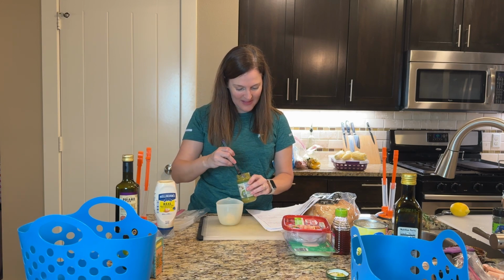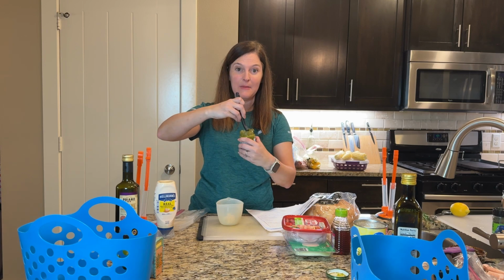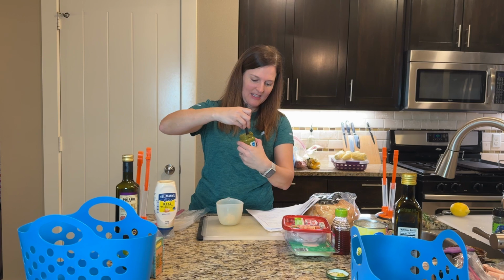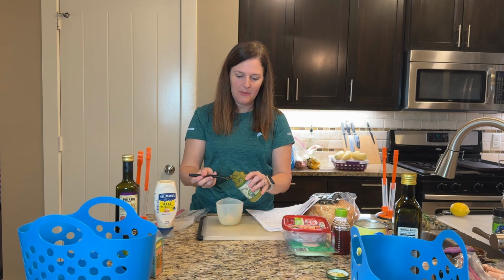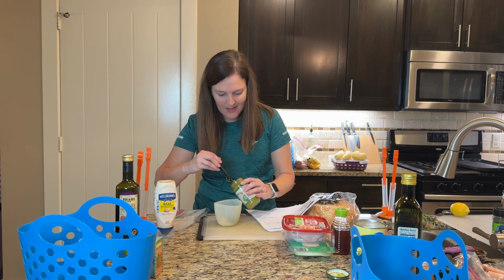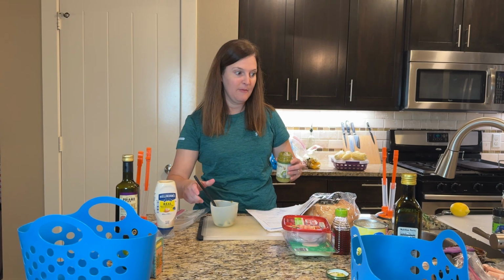Okay, and I'm using our pesto. I'm gonna stir it a little bit better this time because last time I don't think I did. I can't get to the bottom there. Okay, so I got our pesto here. And once again, I'm eyeballing it. Maybe going a little bit heavy on the pesto because I love pesto.